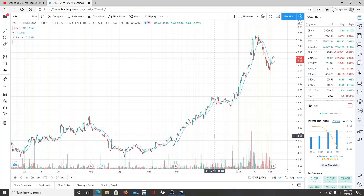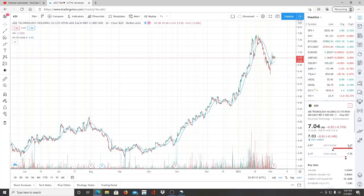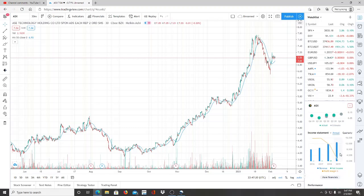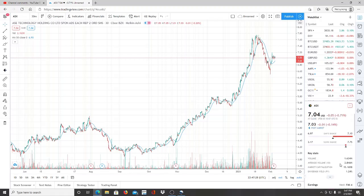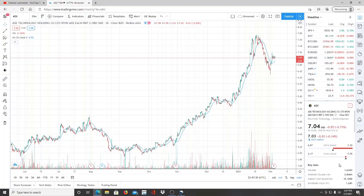So this makes this a little bit different than UMC. UMC is a growing company. Now, I'm not saying ASX isn't growing, but in the last couple of years, revenue has gone up and profit margin has gone down. So something's going on there with their profits. Either they're taking on more debt. Who knows what they're doing? You'll have to do further digging. But this is one to definitely think about. But UMC is growing tremendously compared to this one.